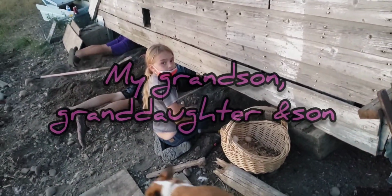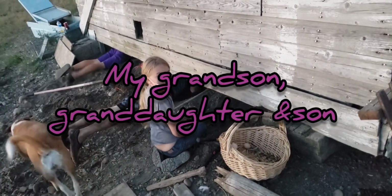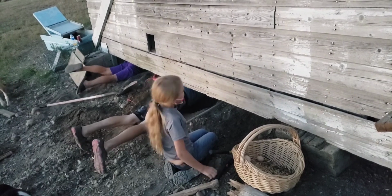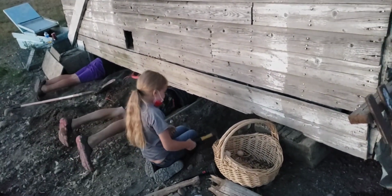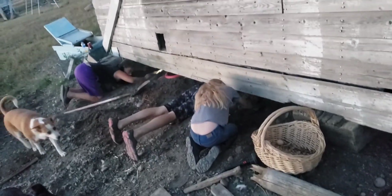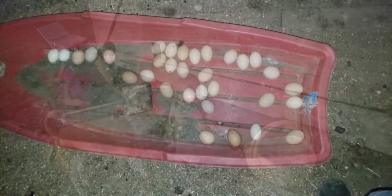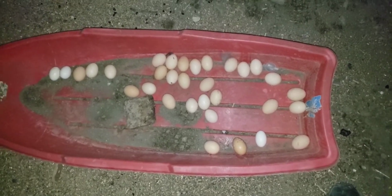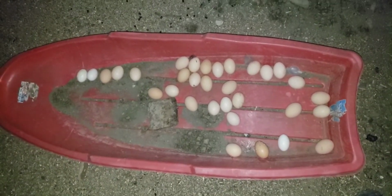And this is what happens when your chickens get under your garage, and you can't find any of your chicken eggs. Yes, and it's horrible. Needless to say, we're going to block it off. Well, here's partial. Minus about 4. And there's still a kid underneath the garage.